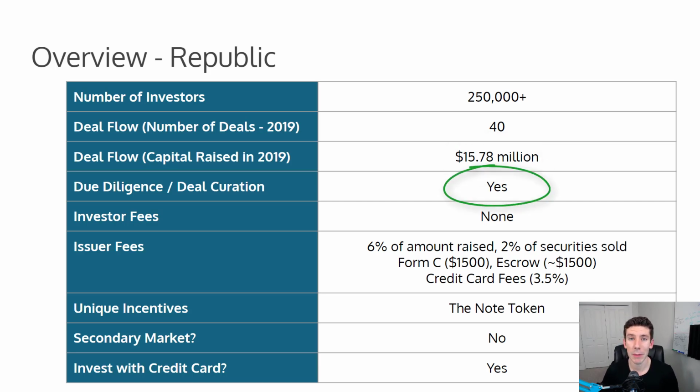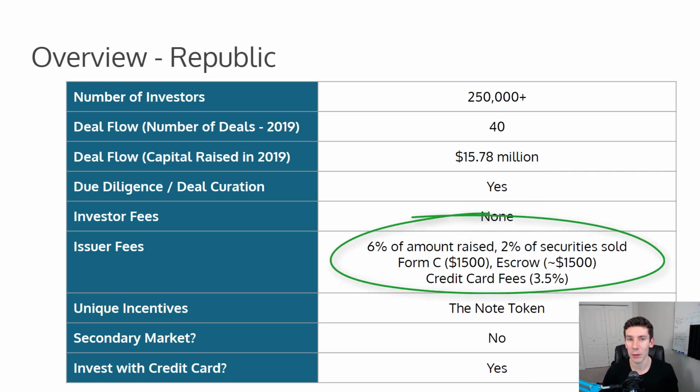In addition, we mentioned the due diligence and deal curation. They do the additional due diligence and deal curation, so just be aware of that. There are no investor fees, so it may be a positive for investors out there. But because of that, someone's got to pay it. The issuers usually eat the cost. If you're accepting credit cards, there's a 3.5% fee, and then there's some additional Form C and escrow fees as well on top of the 6% of amount raised and 2% of securities sold overall fee on the platform. So a little more than WeFunder, but as we mentioned, you're perhaps being more thoroughly vetted, and so you could see potentially more investors on the other side.